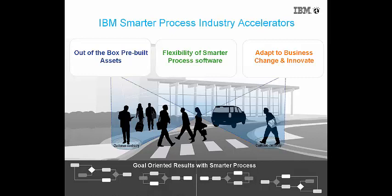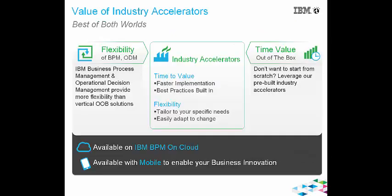This is why smart companies are good at business process management. It's why those of us within IBM are excited to introduce smarter process industry accelerators. Industry accelerators provide the best of both worlds, flexibility and time to value. Our pre-built industry accelerators provide time to value by giving you a jump start to implement faster, while taking advantage of industry-specific best practices. IBM Business Process Manager and IBM Operational Decision Manager provide greater flexibility than vertical out-of-the-box solutions and are easy to tailor to meet your specific needs, which gives you the ability to easily adapt to change.